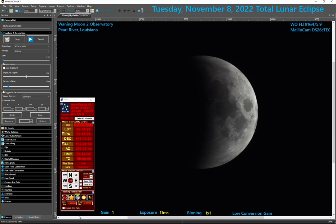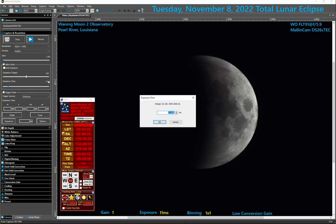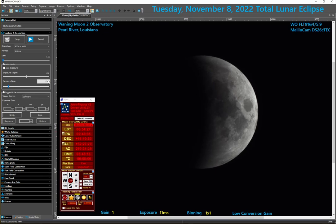Let me try changing the exposure. I'm going to go with a little bit longer exposure. Go to 13 milliseconds. So I added a little bit of time. I'm recording the screen and I'm capturing an image every 30 seconds.